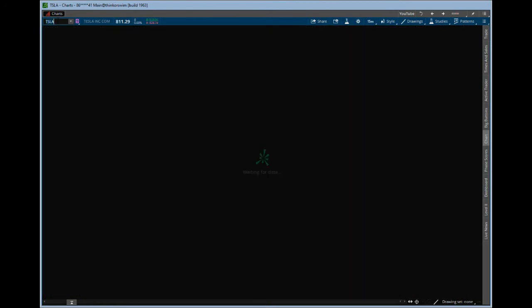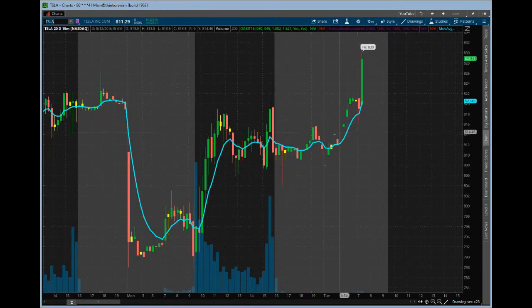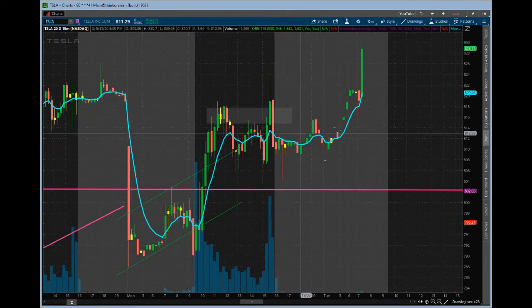And then let's see, Tesla. Not surprised to see a big move up this morning. They were talking yesterday, they had some news about suing the government of California and opening up against local ordinances and potentially getting arrested, and that's bullish. So Tesla is up this morning here.